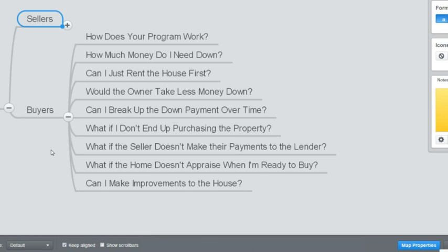And then I'll ask at that point, does that fit your budget? Does it sound like that would work for you? And right then they're either going to eliminate themselves or ask more questions, right? Some of the other questions that we get is how much money do I need down? And I just let them know what we require.